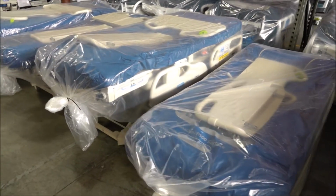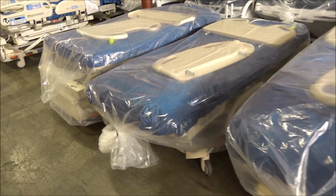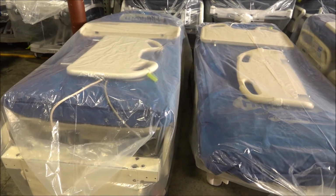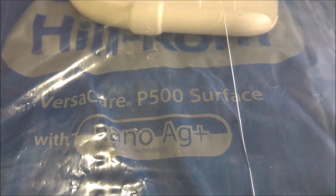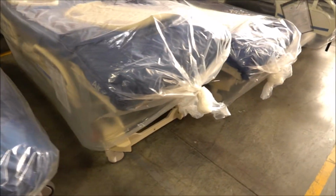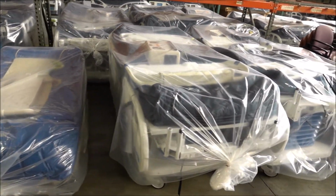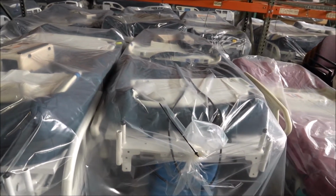One of the more popular beds that we use that's a Hillrom-based bed is the Hillrom P3200 VersaCare. And there's a lot of hospitals right now that are familiar with that bed, that like that bed, and we set those up with the VersaCare, with the P500 air surface, which is a little nicer air surface than most of the VersaCare beds. That one actually has a port and a second port in that particular bed frame to run low air loss.